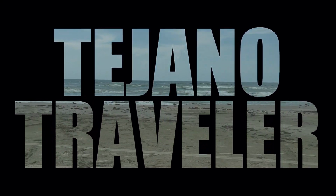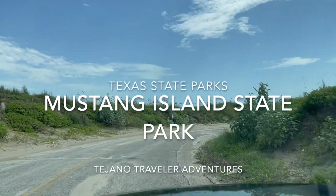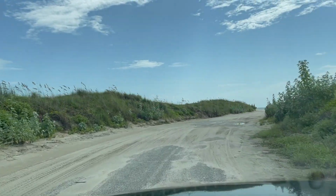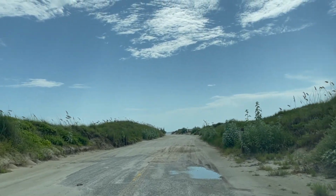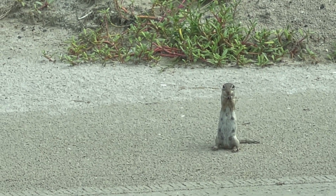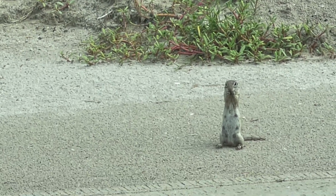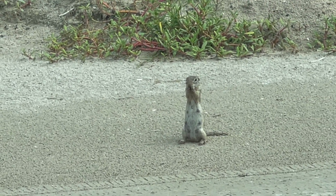I'm your host Wally, and today we are checking out some state parks along the Texas Gulf Coast. We are at Mustang Island State Park, once known for its band of Mustangs that used to roam the area. Those Mustangs are long gone, being replaced by this chipmunk or squirrel or whatever that is. It was creepy. It wouldn't move out of the road. It was like, this is my road.